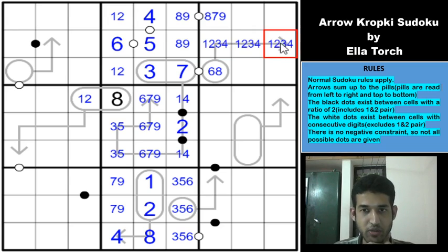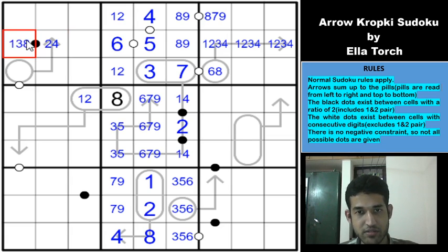So in either case 1 and 2 must be here. Or I think 1 and 3 must be here. 1 and 3 must be in these cells. So 1, 3, 5 and 6 can't go into these black dots, and a 7 and 9 can never be in a black dot. So the remaining digits are 2, 4 and 8. 1, 3, 5, 6, 7 and 9 are eliminated. So the remaining digits must be 2, 4, 8.